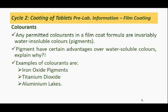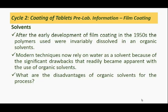An example of these is titanium dioxide. Solvents. It is worth mentioning that after the early development of film coating in the 1950s, the polymers used were invariably dissolved in an organic solvent. Modern techniques now rely on water as a solvent because of the significant drawbacks that became apparent with the use of organic solvents. These include the environmental effect, the safety precautions, the financial cost, and solvent residues.